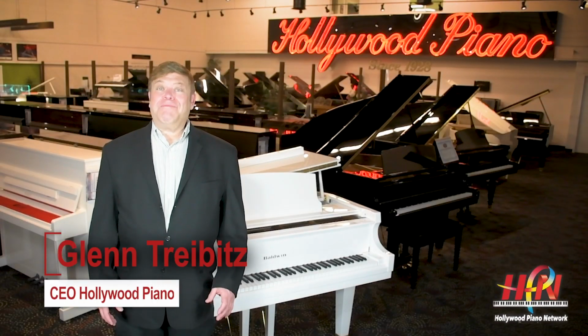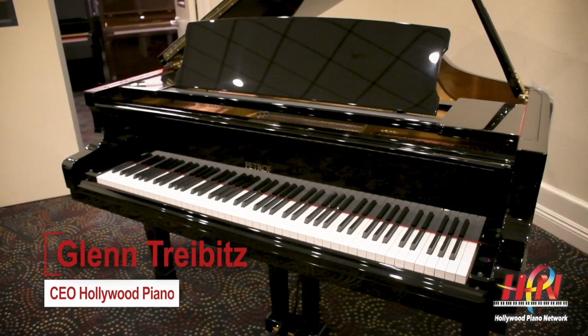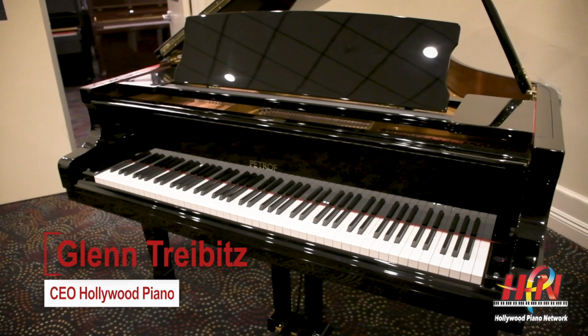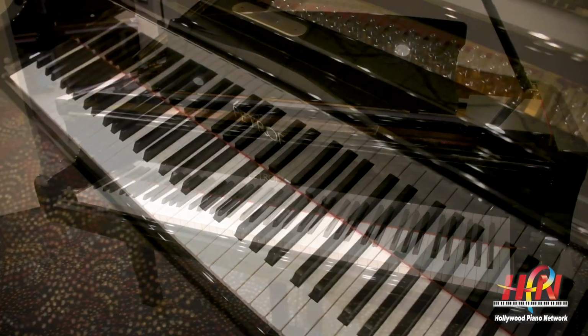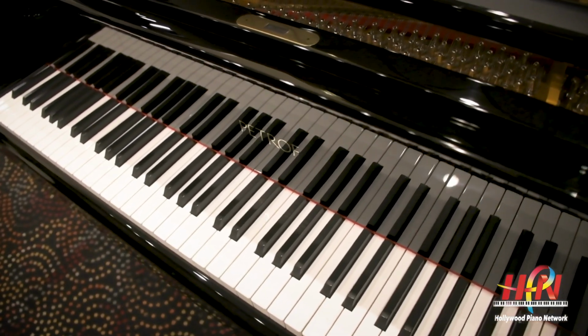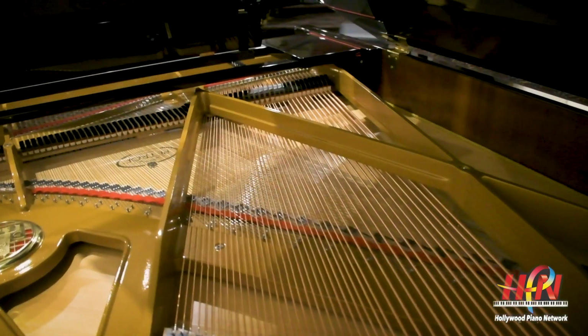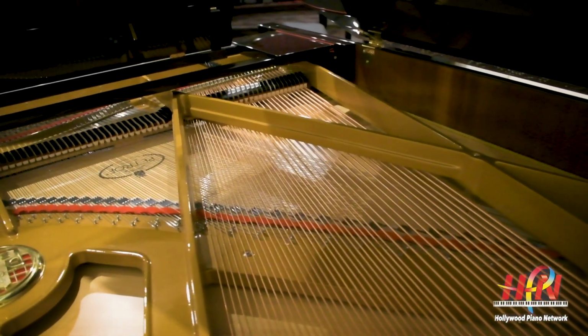And today we're very pleased to present a Petrof Model 4. This is a 5'8" piano hand built in the Czech Republic. And we're very excited to be the official supplier of Petrof to all of Southern California, everything from the Mexican border to the middle of the state. We are the representative for.